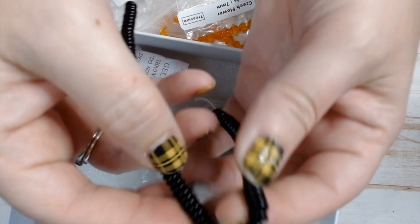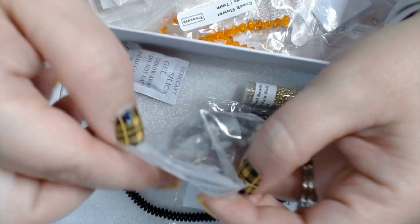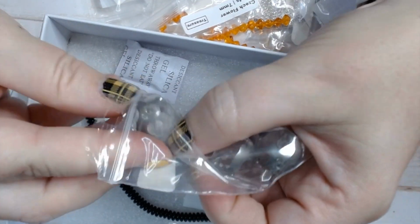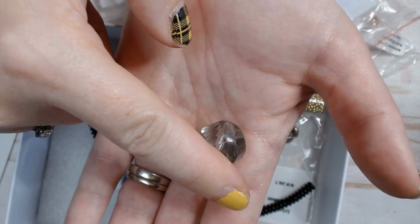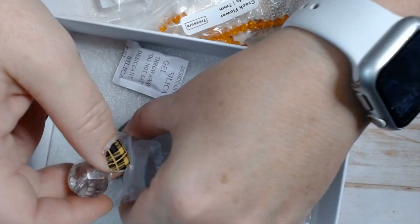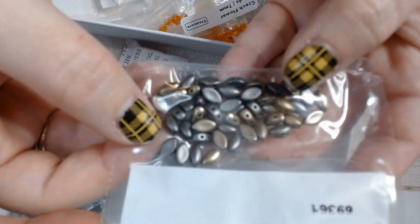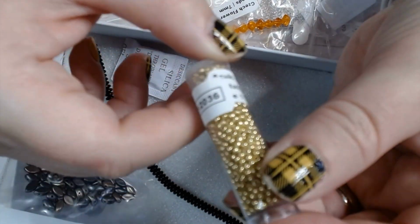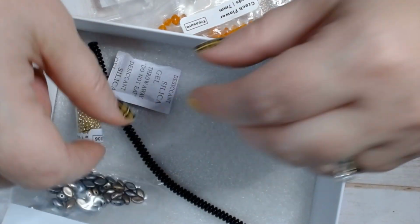Some more black lentil beads, some smaller ones. Very pretty. Wait until you see these crystals. They're really unique and heavy. Look at that. Very cool. And gotta love you an iris duo. Gotta love me Irish duos. I love all the unique beads that Potomac comes out with. Oh, and we've got pale gold seed beads.